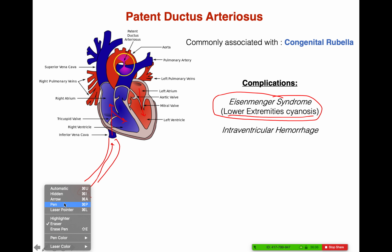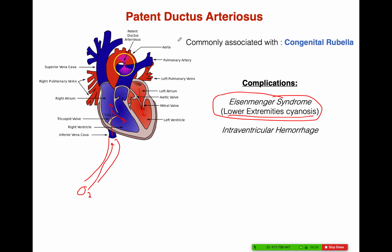Let's look at what is going to happen initially at birth. At birth, we have the aorta here. The pressure in the aorta is going to be about 120 millimeters of mercury, that's our systolic pressure. In our pulmonary artery, the pressure is maybe 25. So at birth, oxygenated blood is going to pass into the deoxygenated side. We have a high pressure moving towards the low pressure, so oxygenated blood goes into the pulmonary artery, goes to the lungs, returns to the left heart fully oxygenated, goes back into the aorta and does the whole thing again.